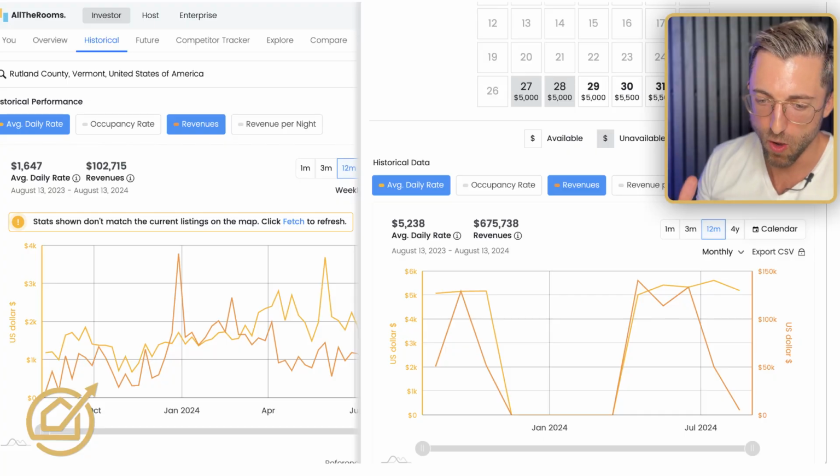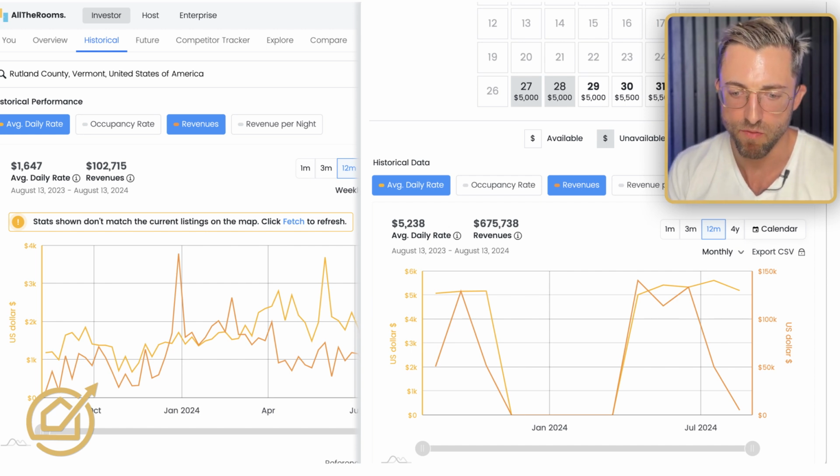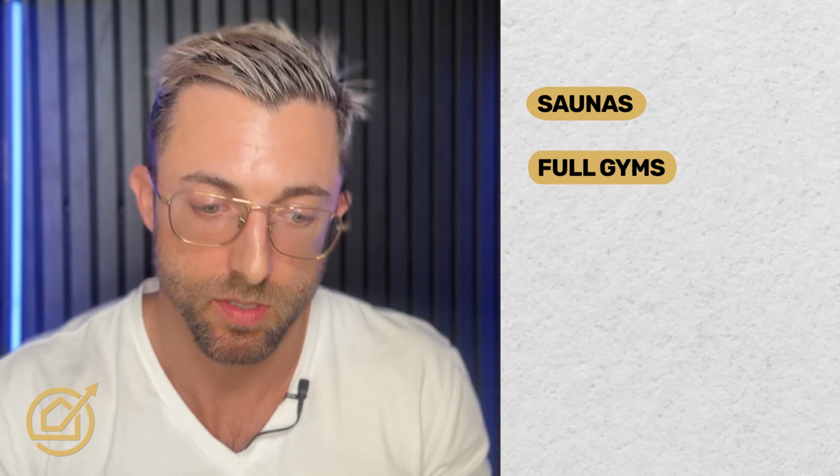But you can see here, how amazing is this? They have months where they are making $150,000. Crazy, huh? I've got some other wacky amenities like separate saunas, full gyms, petting zoo, super fancy pool, game room.